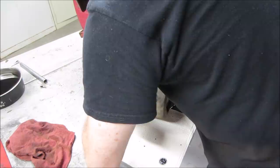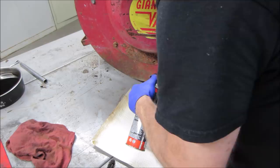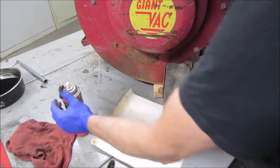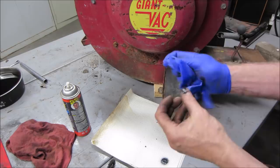I put gloves on. You see? Yeah, see. What a mess that's made. Yeah, good thing I put gloves on, right? Let's let that tack up a little bit. And we'll get the air gun on it and try to get it to seal up.